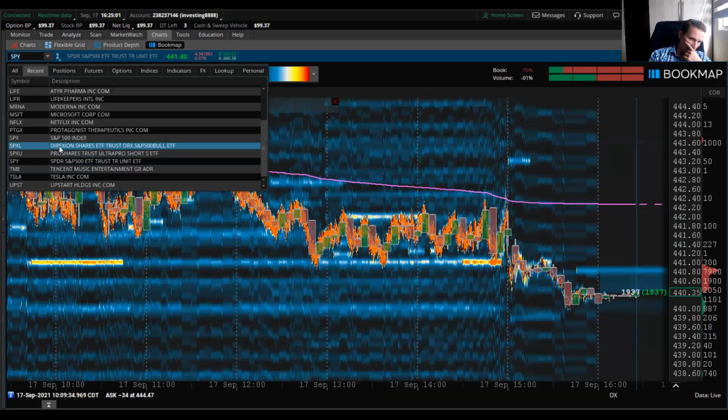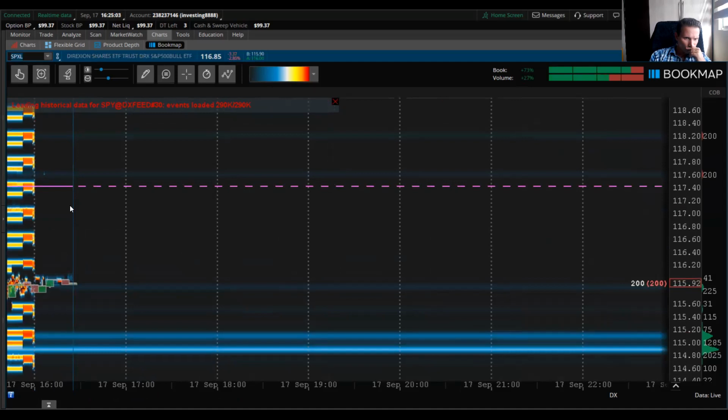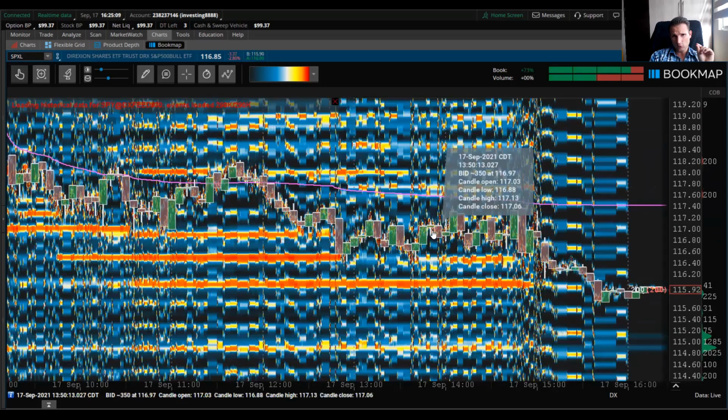Now, if we go to SPXL, we'll see that we have more defined levels. And again, SPXL is the triple ETF that mirrors the SPY. I mean, they move identically. So with this, of course, you see tons of liquidity in here. But again, you see the bigger bands of liquidity.